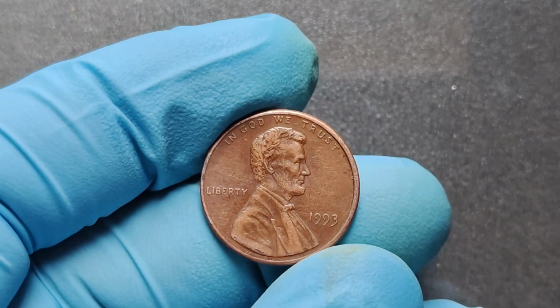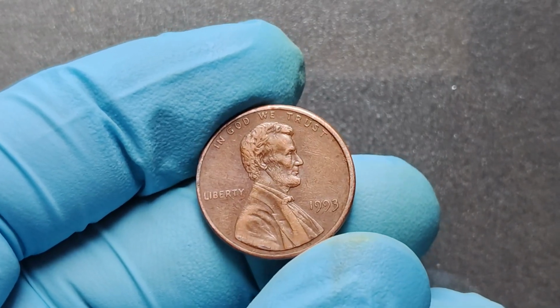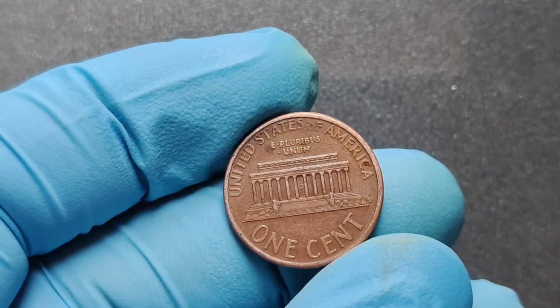Look at the condition. A circulated penny might still be valuable, but an uncirculated one in pristine shape? That's where the real money is. Collectors go nuts for high-grade error coins.